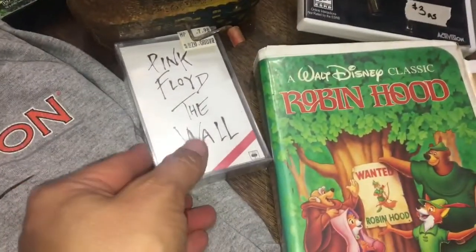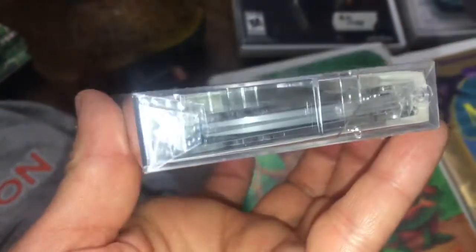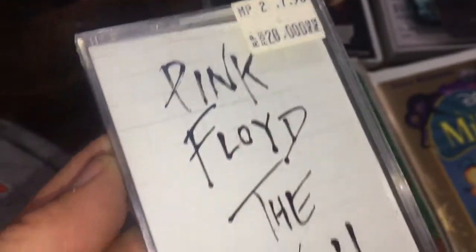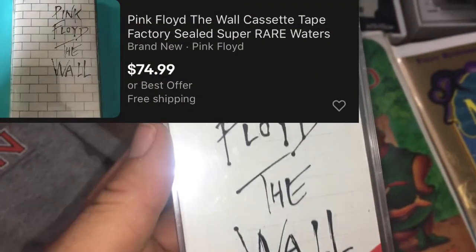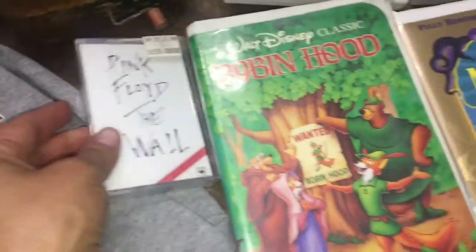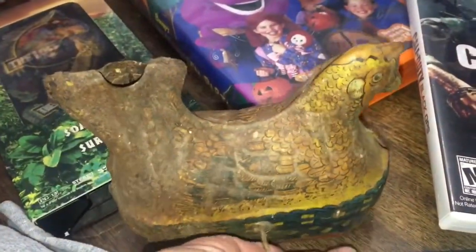This is quite the find. This is the Pink Floyd, The Wall, and it is still in the plastic. Isn't that crazy? Look at that. Still sealed, still has the original price. I'm expecting this little guy to maybe bring home some bacon. Thanks, Floyd.